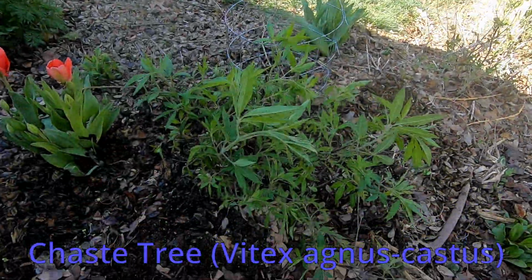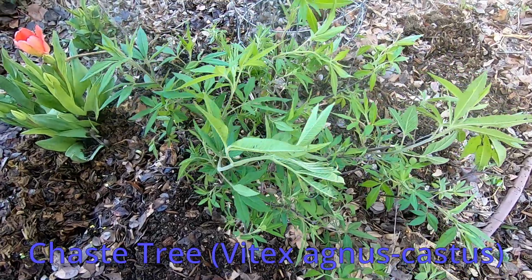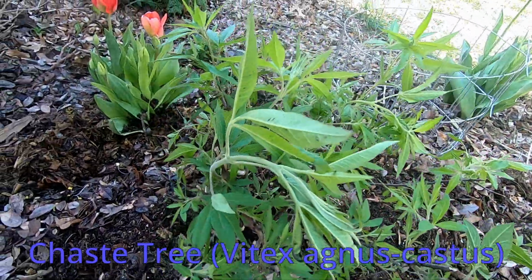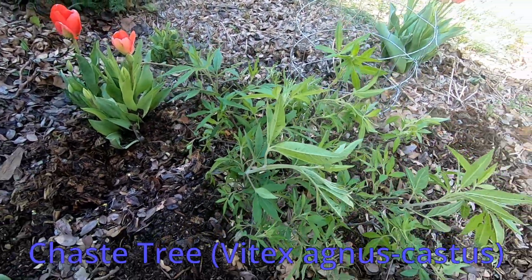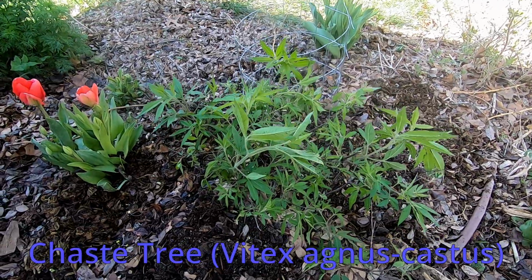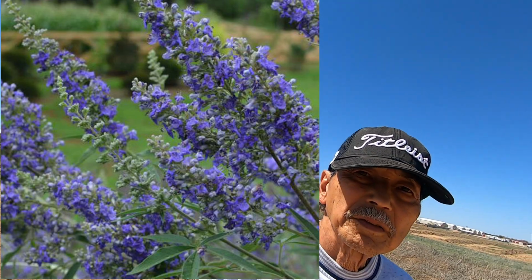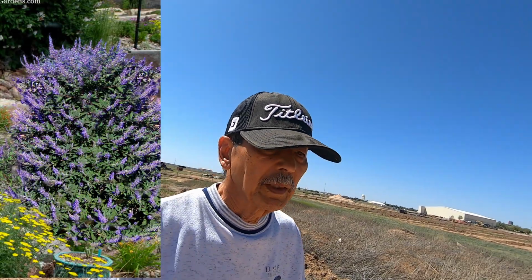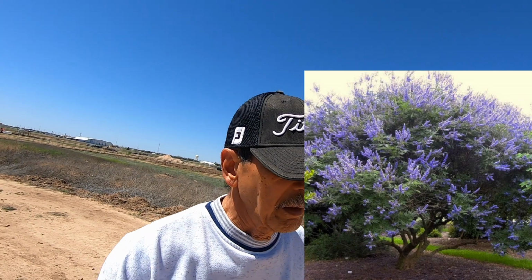So the first one is the Texas lilac, Chaste Tree. I think the genus name is Vitex, and the alternative name is Texas lilac. It's a lilac flower type of thing coming out. The blue, purplish blue flower comes up, and I noticed this in the neighborhood, and it was so beautiful. So I had to get that. I realized this is a shrub I have to get here.